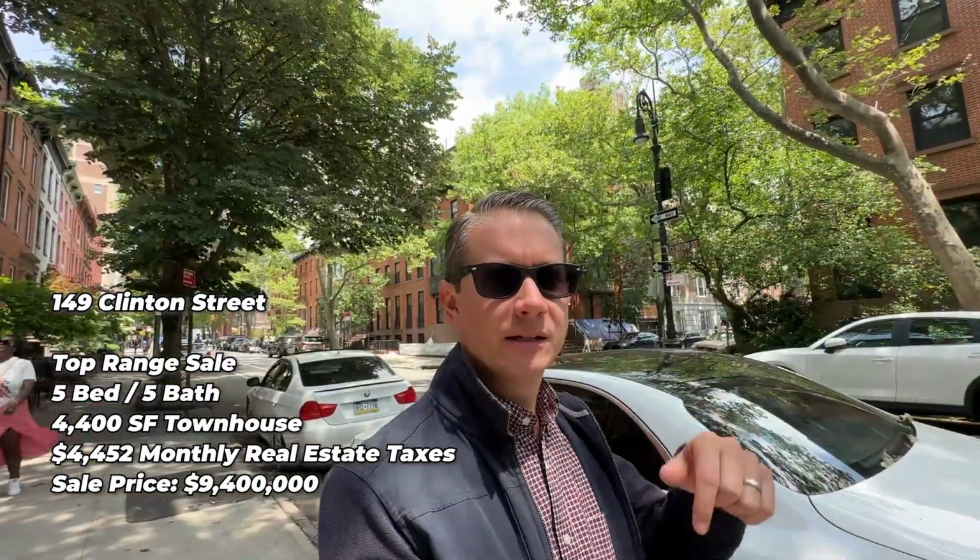It's a 5-bed, 5-bath, 4,400 square foot townhouse. Not sure about the monthly taxes. I'll put that down below once I'm editing, but looks like they're doing some work to the building. Looks like some work on the lower level in the basement. So interesting to see what's going on there. But beautiful corner spot in Brooklyn Heights.